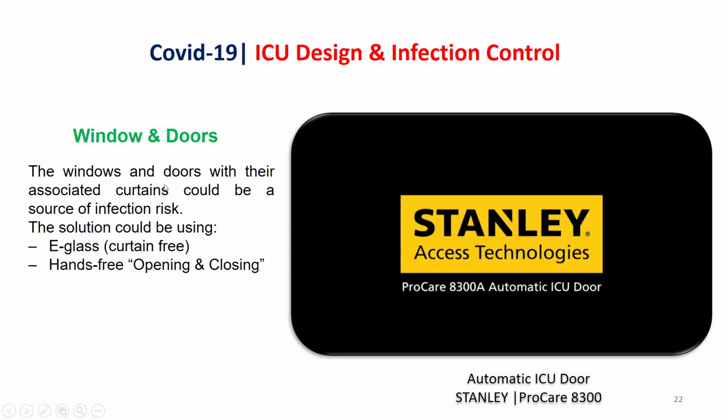The windows and doors with their associated curtains could be a source of infection risk. The solution could be using e-glass curtain-free, hands-free opening and closing doors. Now, we will watch video 4.